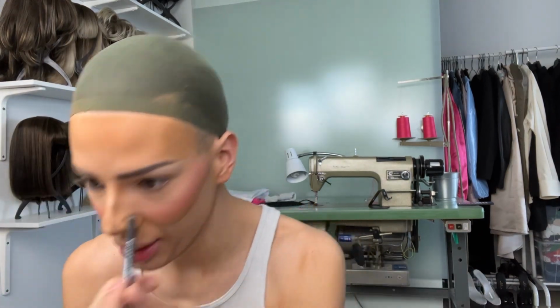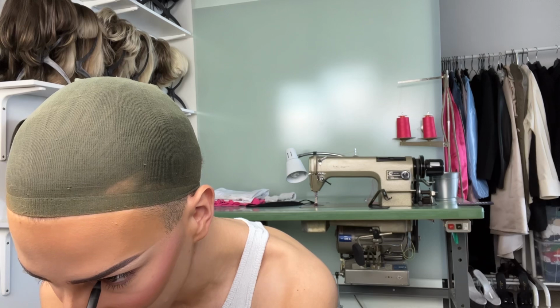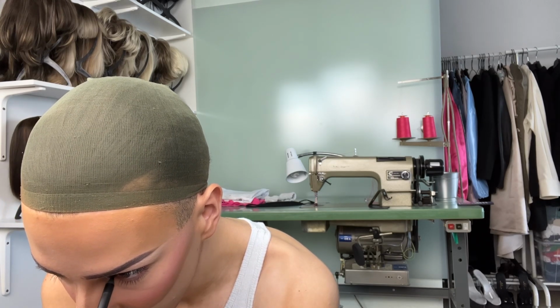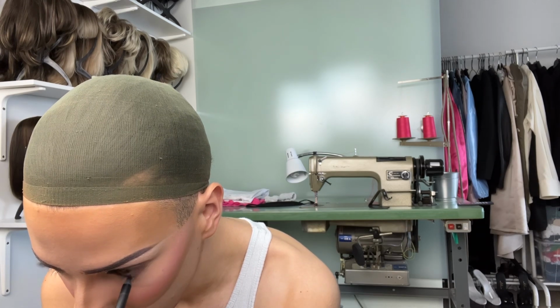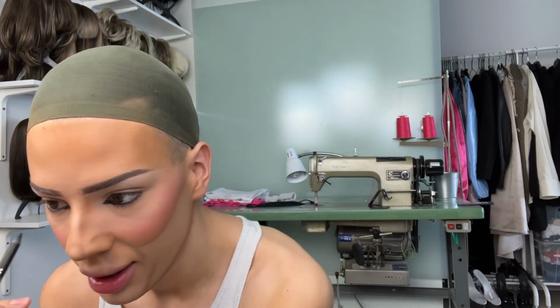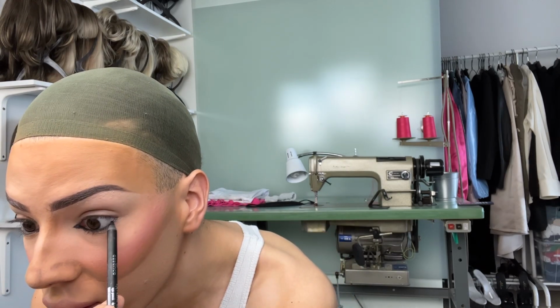So hers goes a little down, so I'm trying to mimic that. See, this is where I'm obsessed with the Essence. Honestly, they have the best eye pencil for the waterline. They're so creamy.